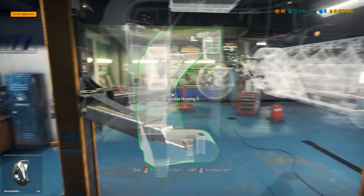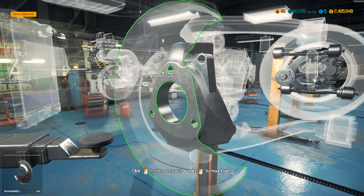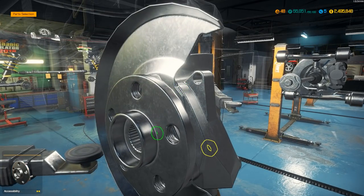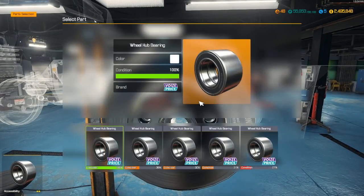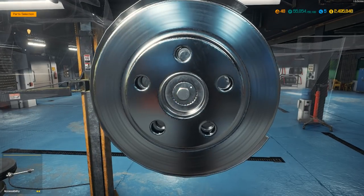Let's get this side over here. Here we go. Put the bolts on it. Put a new brake disc. The wheel. Axle. Just put a new axle in it.